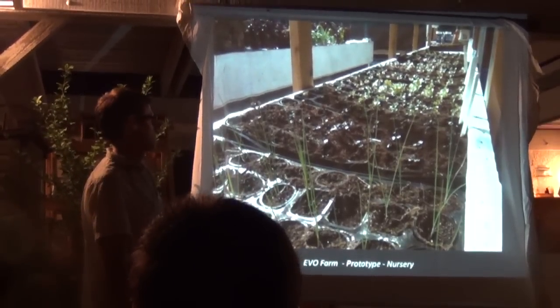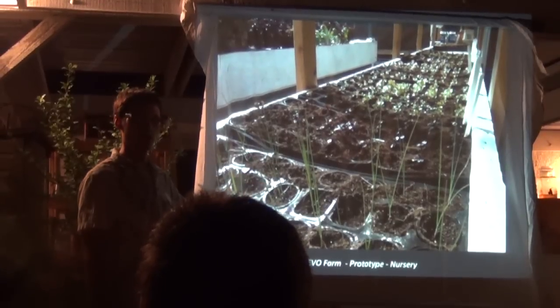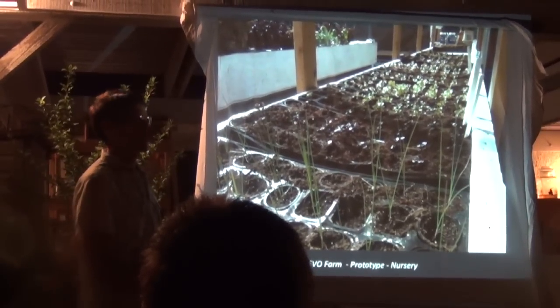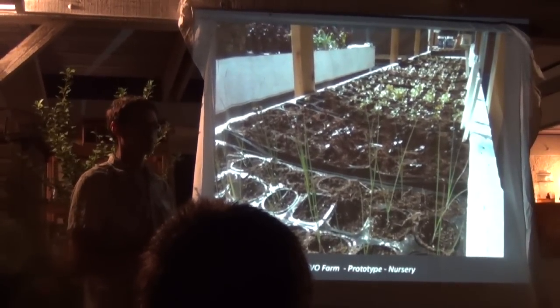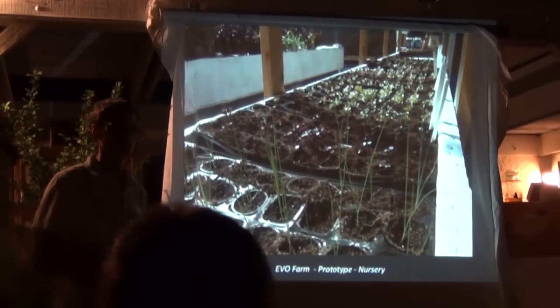And I was able to use a different size plug tray and triple that capacity to have 9,000 plants at any given time, which is way more plants than I could have in the system at any given time. And it gives me the ability to pick and choose which are the healthiest plants, and other plants. There's actually a whole nursery business in that, if you're interested.